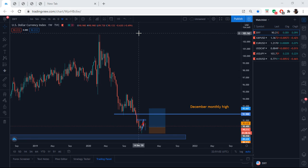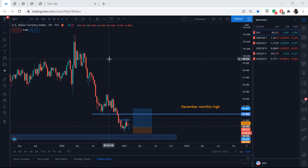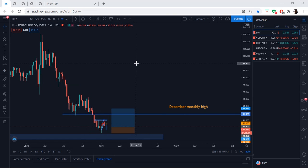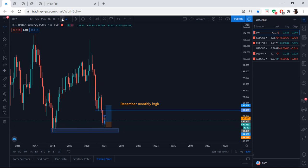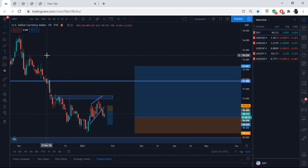I'm going to start with the DXY. This is the US Dollar Currency Index, which shows you the strength of the dollar. So I look from a higher time frame because I trade what the higher time frame tells me. It's even better when they're in confluence, whereby the monthly is on a sell trend, the weekly is on a sell trend, and as you can see, it has been on a sell, and the daily as well.